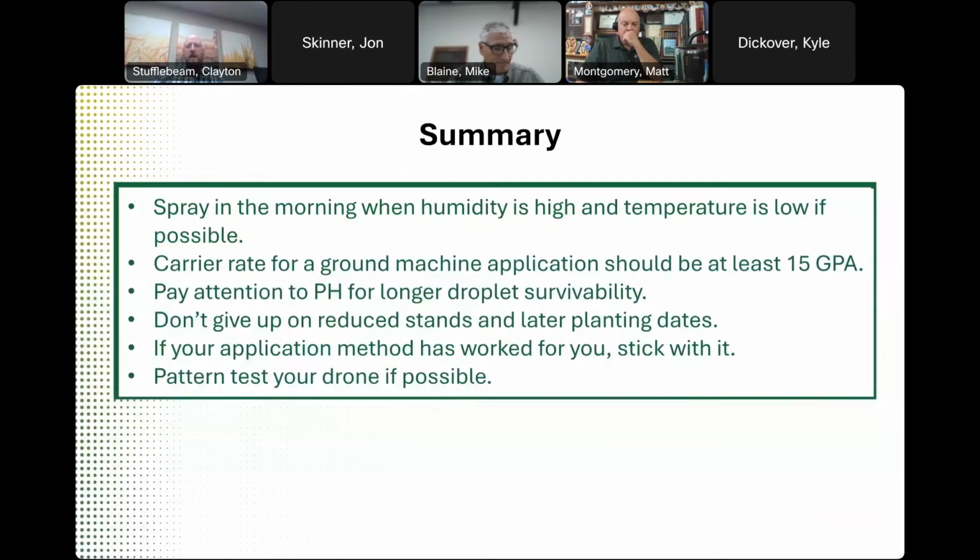To summarize everything we talked about: spray in the morning when the humidity is high and temperature is low if possible. Carrier rate for a ground machine application should be at least 15 gallons per acre. Pay attention to pH for longer droplet survivability. Don't give up on reduced stands and later planting dates. If your application method has worked for you, stick with it.